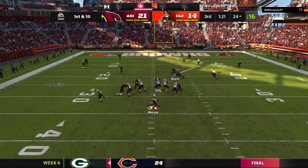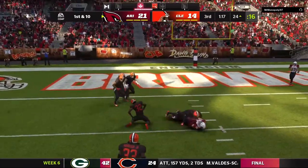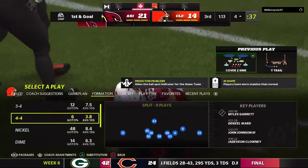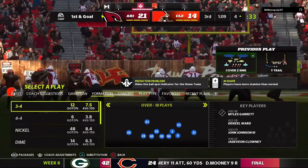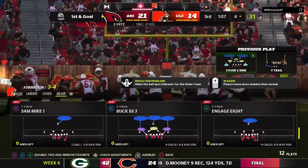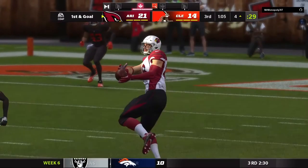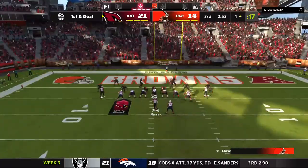Out of the gun, here's Murray. Hurts over the middle. And they do get him down, but not before he's able to slip it inside the 5-yard line. Two chunk plays in a row. The last one was over 20 yards, and so is this one. Two big plays in succession. Not sure this D knows what hit him, but now they've got to get ready.